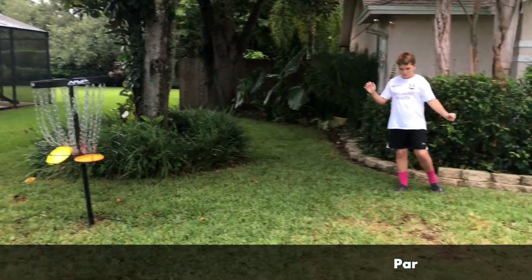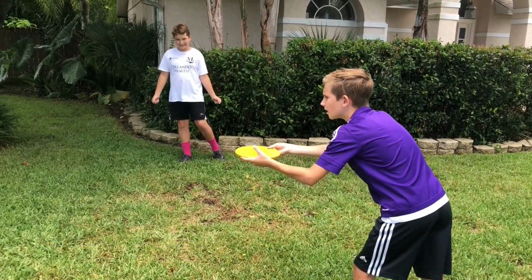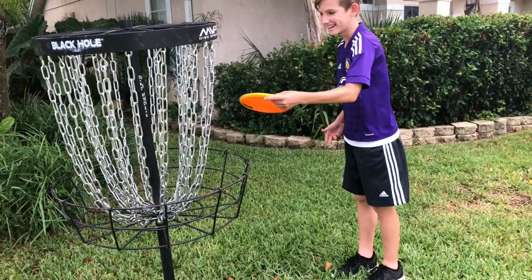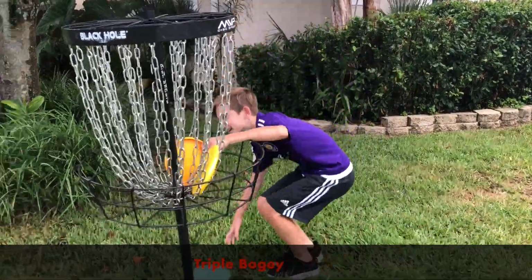I don't even know who's going. So Kyle taps in for a par. And then Connor for the double, and he misses off the top rung. So Connor gets a triple. I don't know, bogey, man.